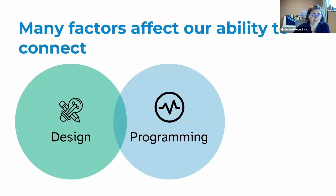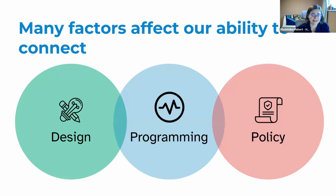And then as a last disclaimer, I did say that design is really important for social connection. There are also other factors like programming, policy, the way that we operate, and housing, that also really impact how we connect. Today we're talking mostly about design, but we also do a lot of work, particularly Hey Neighbour Collective, around the programming piece. If you're interested in learning more about those, there will be opportunities to do so.